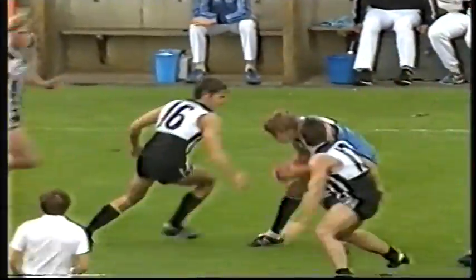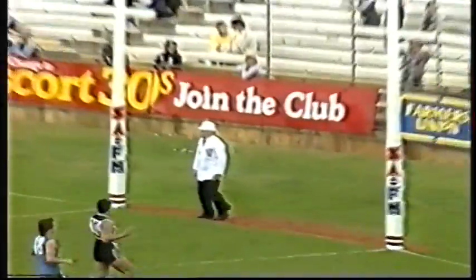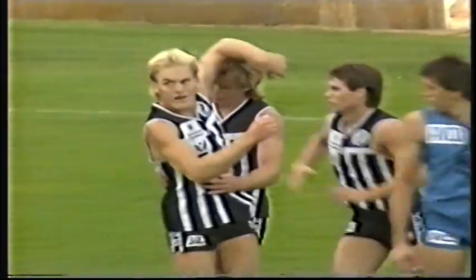Half forward line. Can't pick it up. Evans under pressure. Borlase no. Heinrich no. Anderson. Off goes Tyler. Anderson's going to have a shot. Puts it on its way. Umpire said it's going to be home. Oh, what a goal, Greg Anderson. 7th kick. First goal, and that is a brilliant goal.